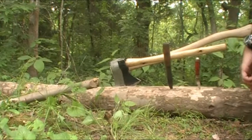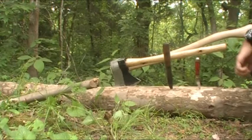Cutting tools. Back to that again. Just stay tuned, guys.